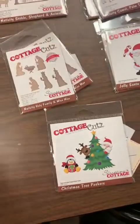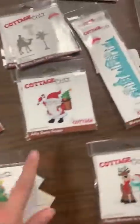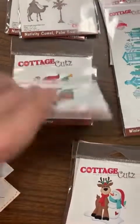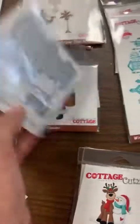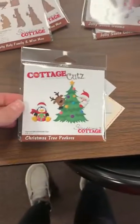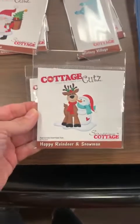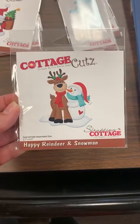So we got those in from Cottage Cutz. Next one is called Jolly Santa Gnome. There's that cutie patootie. We've got Christmas Tree Peekers. That's our next one. And then Happy Reindeer and Snowman.